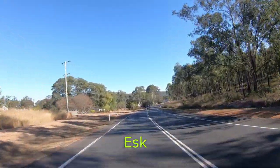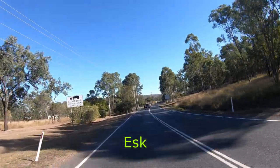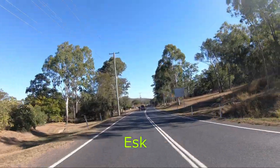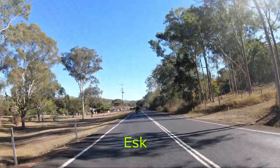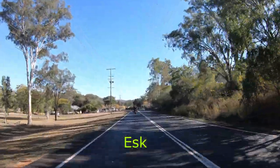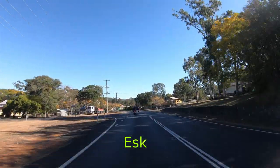Dave and I are just rolling into Esk. Beautiful little regional town, this one. We'll stop here for our first coffee break. Still nice and brisk, 13 degrees.